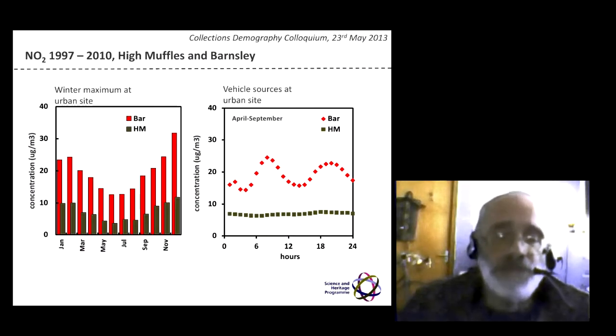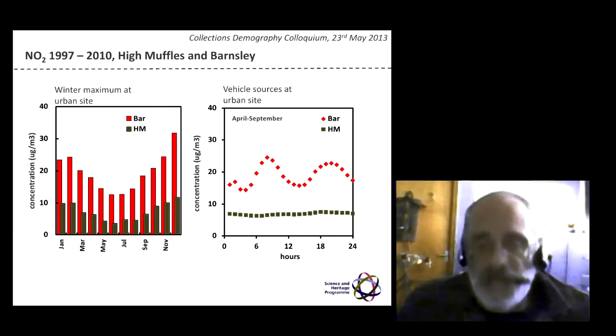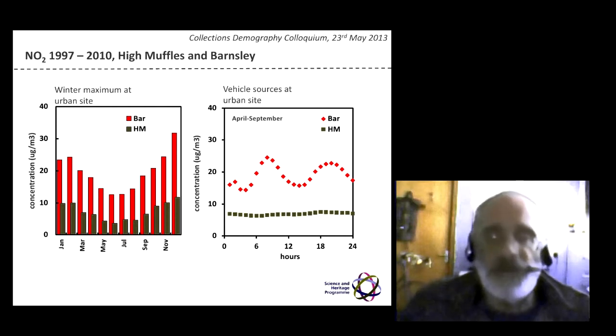Nitrogen dioxide is measured both at High Muffles and at Barnsley. Of course, nitrogen dioxide is a pollutant much higher in Barnsley than at High Muffles, and also you can see that the diurnal cycle in the urban setting is much more pronounced than at High Muffles, where, being a rural site, it's flat through most of the day. So it's likely, of course, that Broadsworth would experience more the kind of conditions that are found at High Muffles.